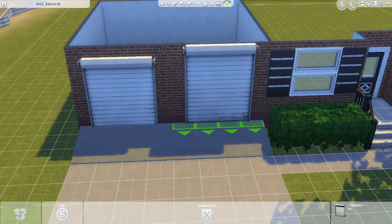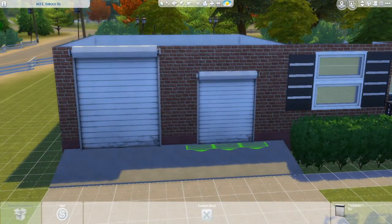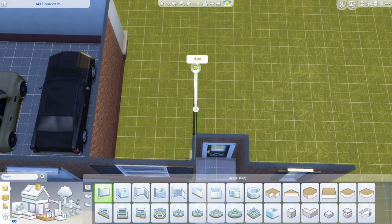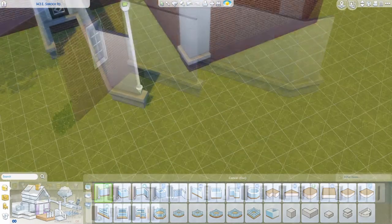We also need better garage doors. Maxis, if you're listening, we need garage doors and matching gate, railing, fence combinations for all the gates, fences, and railings that exist in game. Please. Thank you.